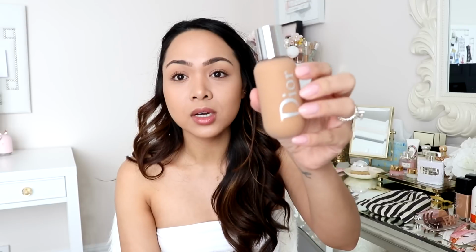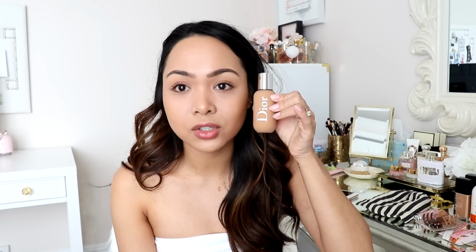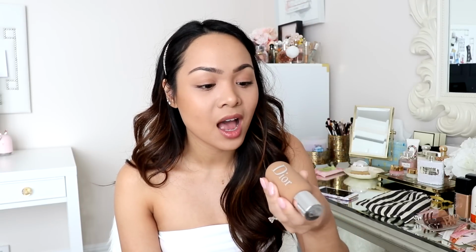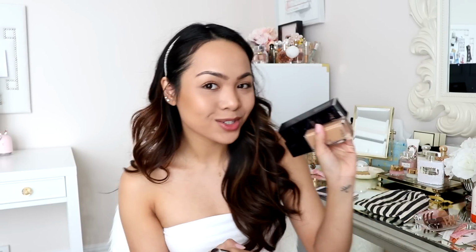My favorite liquid foundation is the Dior Backstage foundation, and I actually have this in the color 4W. This was my shade last year, but as you can see, it is too dark for me right now, so I cannot wear this. So yeah, I wanted a new foundation. I actually was gonna get the same one, but I wanted to try something different.